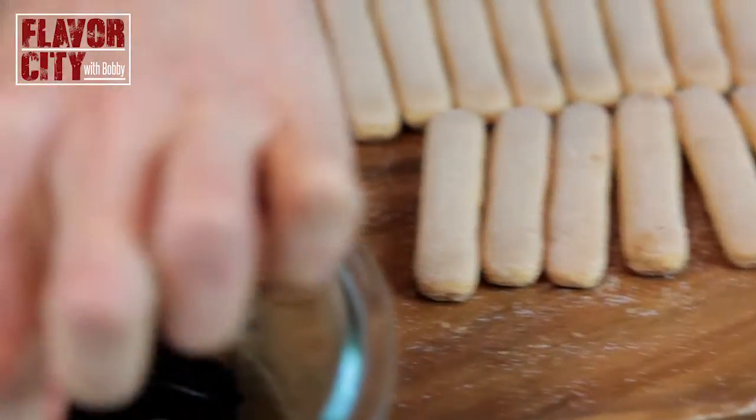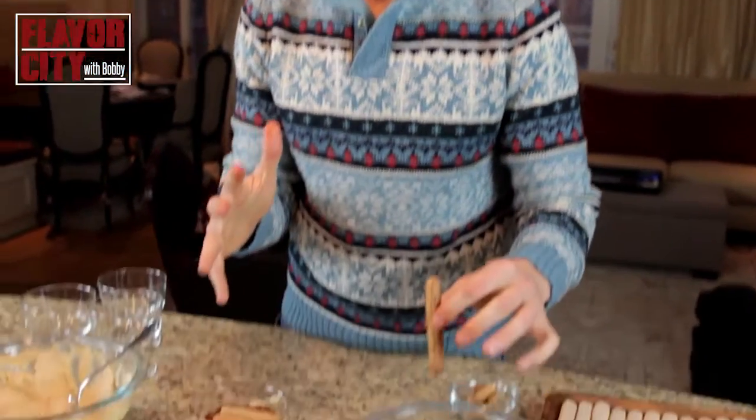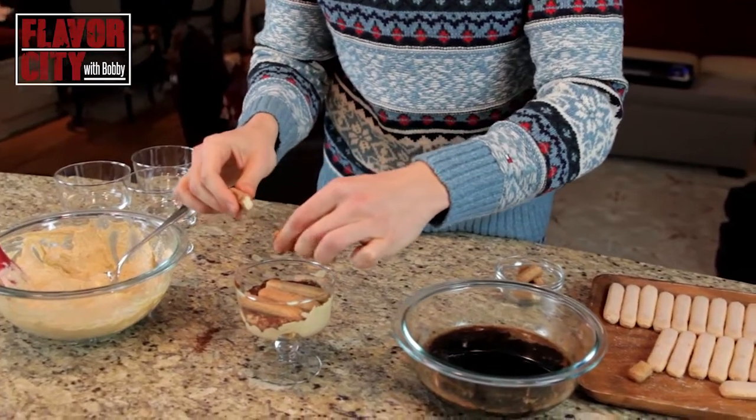Now we have one more layer for this Italian-American masterpiece here. And I mean, this is fun for the holidays because you can get the kids in the kitchen and they can be dunking the cookies. There's no heat source involved. So I think this is a great holiday recipe.